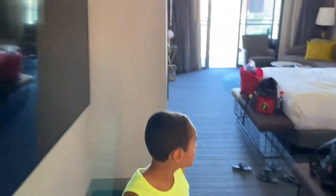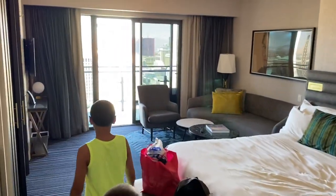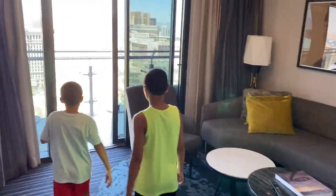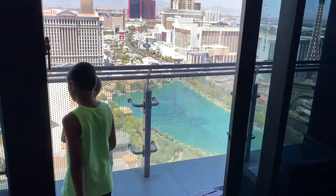Come on, Isaiah, let's show them the room. It's not as big as the other one. No, this is way bigger. Got a nice screen TV. Got the double beds. But the view is definitely better this time because we're gonna watch the Bellagio water fountain light show tonight.